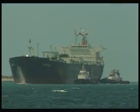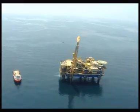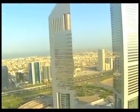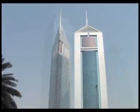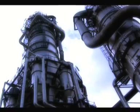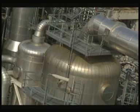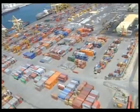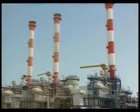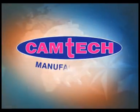The strategic proximity enjoyed by Jebel Ali Free Zone to the oil fields and the industrial belts of the Middle East has greatly enhanced Camtech's ability to be in tune with the exacting standards and needs of its vast clientele. The growing demand for high-quality valve systems in the precision-addicted petroleum, gas, petrochemical, marine, chemical, power generation, pharmaceutical, fertilizer, water, sewage, and other process industries has made Camtech a byword for reliability and quality.